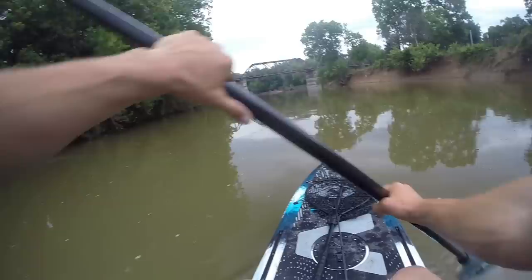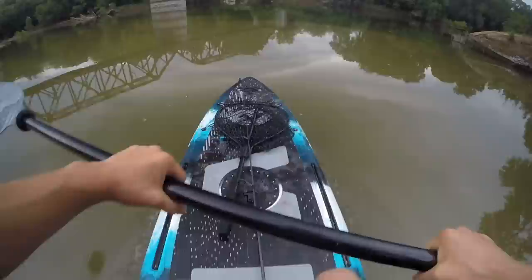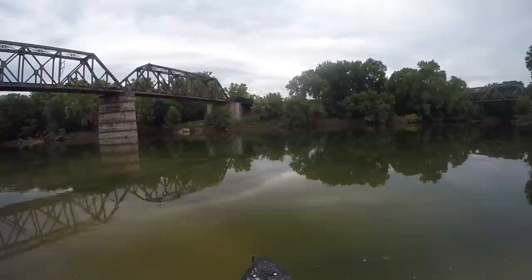So I'm gonna push off, hopefully go get on some smallies. This is just like a little side creek that gets out to the main river. So I'm really hoping that this is just the dirtier part. I hope the main river is a little bit cleaner. Yeah, look at this mud line. You can see the difference in color here. So cool. Like way cleaner out here.